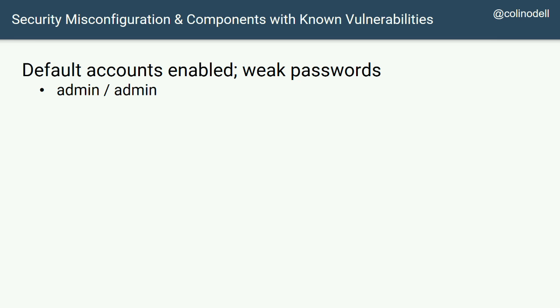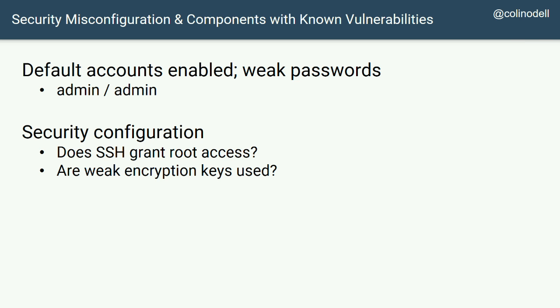A lot of services that you would install on a server may do this type of thing as well. So if you have that, make sure you change those passwords. This also covers things like your security configuration. Is your SSH server set up to allow root access? Can someone log in with the username root? Are you using weak encryption keys?